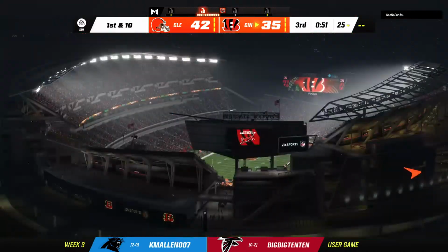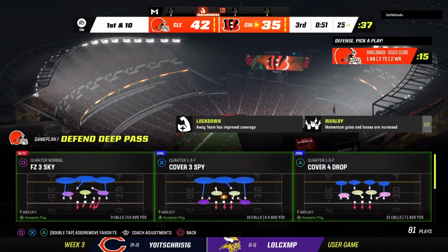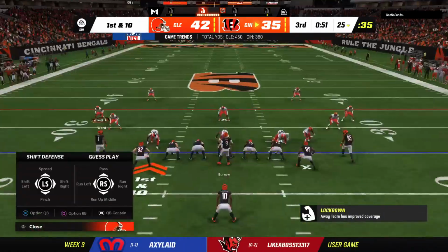And this will not be returnable. It's out of the back of the end zone for a touchback. The Bengals drive about to get going.